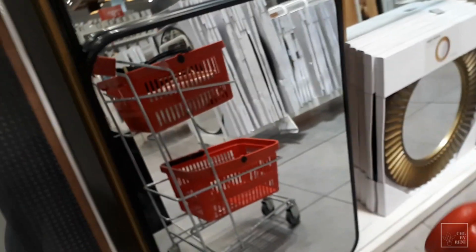I think At Home also has this shape. You can actually add this to your bathroom. It would make a great bathroom mirror.